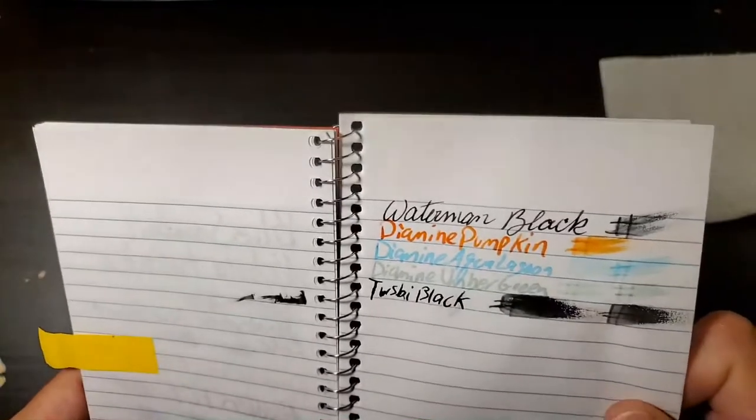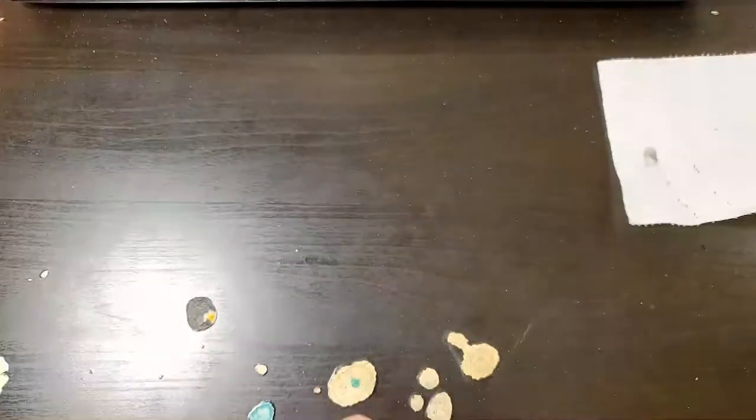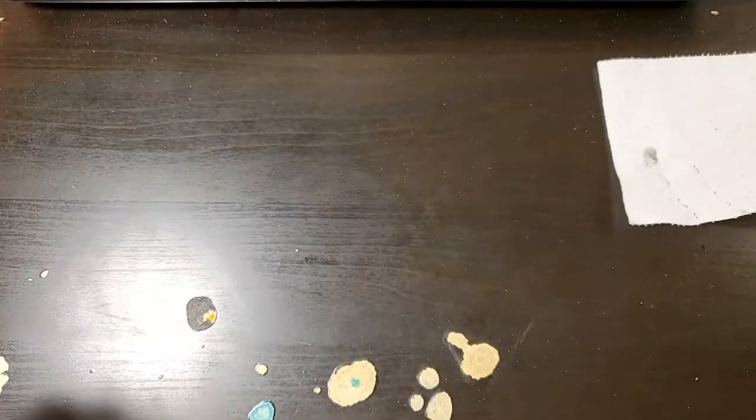A bit of feathering. Definitely a little bit of spread. But then again, this is a very wet pen, so who knows? It could be one or both or the other.